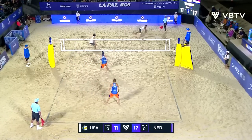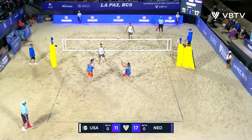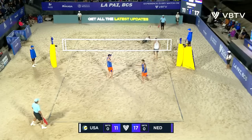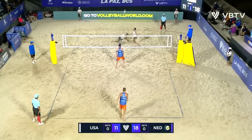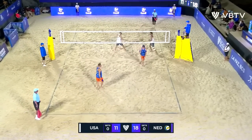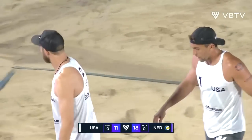Nicely done by Theo Brunner on the pull dig. Again, it'll just be a free ball incoming in transition. Nice, fast play down the line. Trevor Crabb made a good move on that, had a good read, good break. Nicely done from Trevor Crabb. As I mentioned, 50 shades of line. We got about 46 more to go.